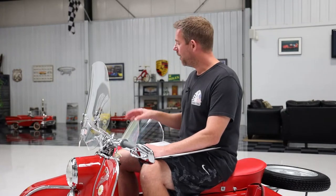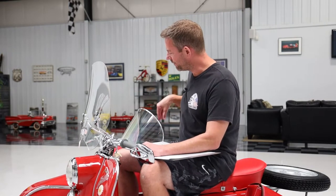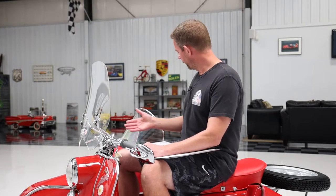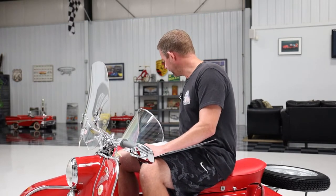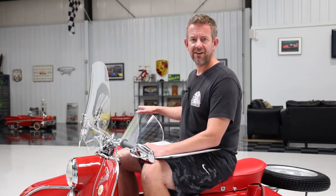This one here, we actually found a video of it online prior to it being restored by a well-known Bella enthusiast who did a one-minute video of this particular sidecar, and he was absolutely blown away that it even existed. And of course, it went through a complete restoration, so it does have its correct casting number for the serial. It's got its original tag that gets mounted on the tubular frame. This in itself is very, very valuable.